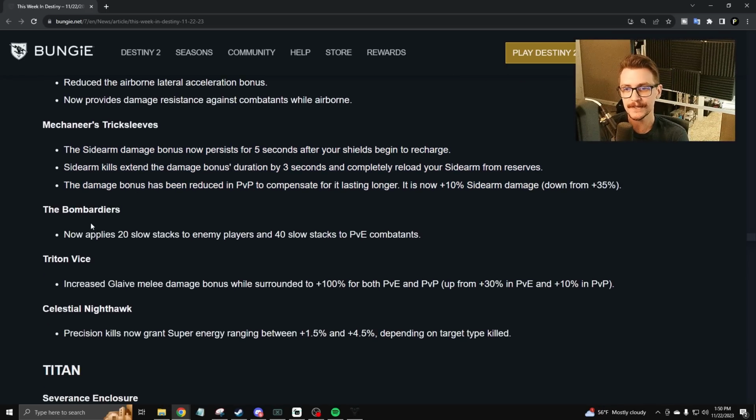Bombardiers now applies 20 slow stacks to enemy players and 40 slow stacks to PvE combatants. What was it before? Triton Vice increased glaive melee damage bonus while surrounded to plus 100% for both PvE and PvP, up from 30%, wow, in PvE and 10% in PvP. Jeez, okay. It's a big change. Big change. We'll see how that plays out, especially with the other glaive changes coming in Season of the Wish.